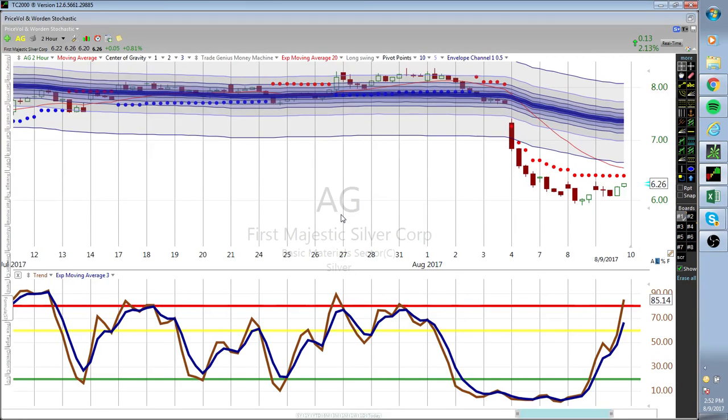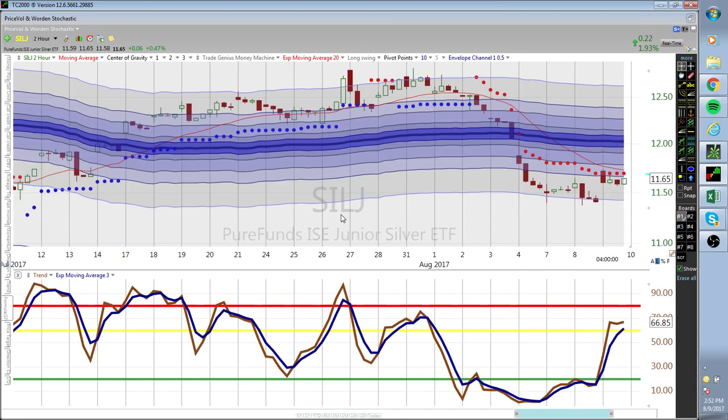So let's see what else I want to show you here. Okay, we bought SILJ today. Pretty much where we bought it at, but these are the small cap miners. It got pushed way down here, and when it gapped up here, I said, okay, let's take a shot at it. I think there's a run here up to maybe 12 or 12.50, and that's what we're looking to do.